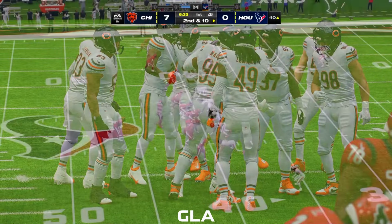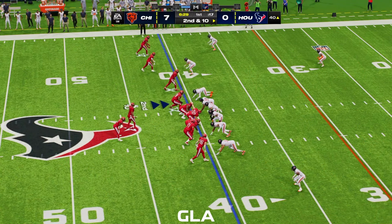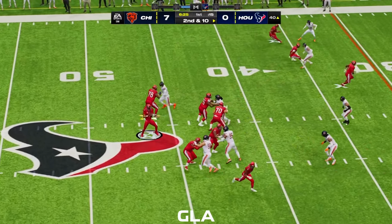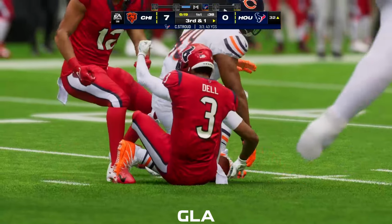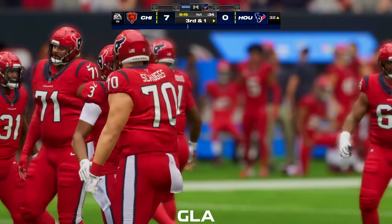Agreed, and they really needed that one for confidence, just to feel a little bit better. But I don't know if I would be daunted by them stopping me on one run. This drive has gone pretty well. I could come right back at them. Now here's Stroud. That one complete. It's tanked down. 9 yards, not quite enough, and they'll be left now with 3rd and 1.